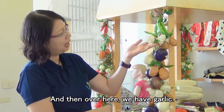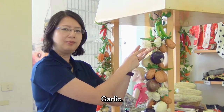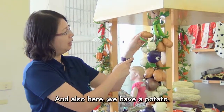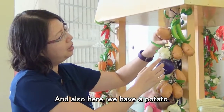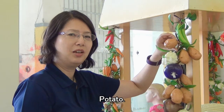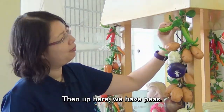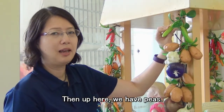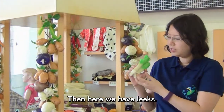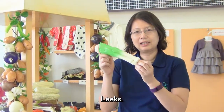And then over here we have garlic. Garlic. And also here we have a potato. Potato. Then up here we have peas. Peas. Then here we have leeks. Leeks.